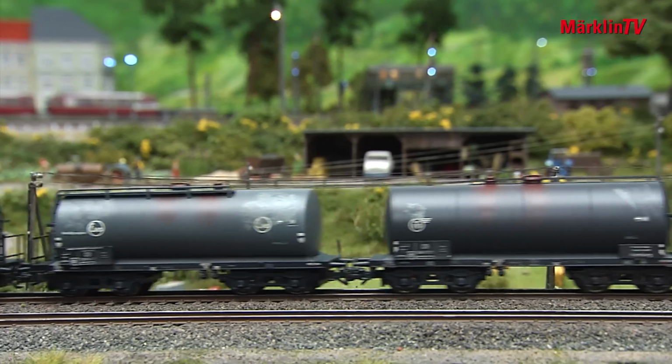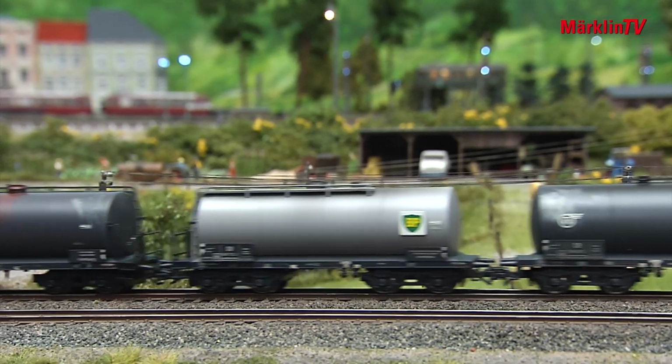Each of the 12 cars will therefore look different from the others, with streaks of oil or rust showing on the outside. Every car also has its own road number. The set of cars can be used to form a wonderful block train. Ganzzug zusammenstellen.